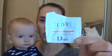Then I have a face mask. I did this last night. So nice. I was almost done packing. I still have a little bit more packing to do, but I used it. This is the Dior Glow Better Fresh Jelly Mask. I feel like I always have one of these that I'm trying to work on, but I used it. It had little, I'm assuming they were rose petals or something, some exfoliating beads to it.